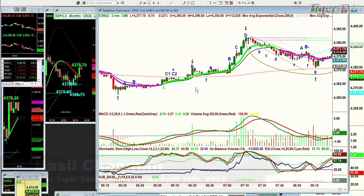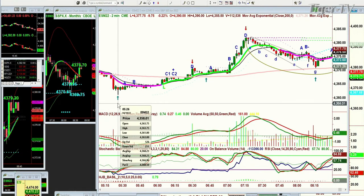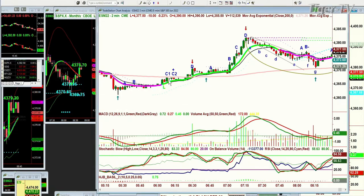Hi, folks. Just a question came in about the E-minis, the two-minute chart. Yeah, it made a peak D once from the low that was made back at 5:26 this morning at 4361.00. Then it went peak A, peak B, peak C1, C2, and then it made the D. Then it pulled back to the 200-period exponential moving average, this pinkish line right here. Note the importance of that. Then it goes peak A, B, C, D.